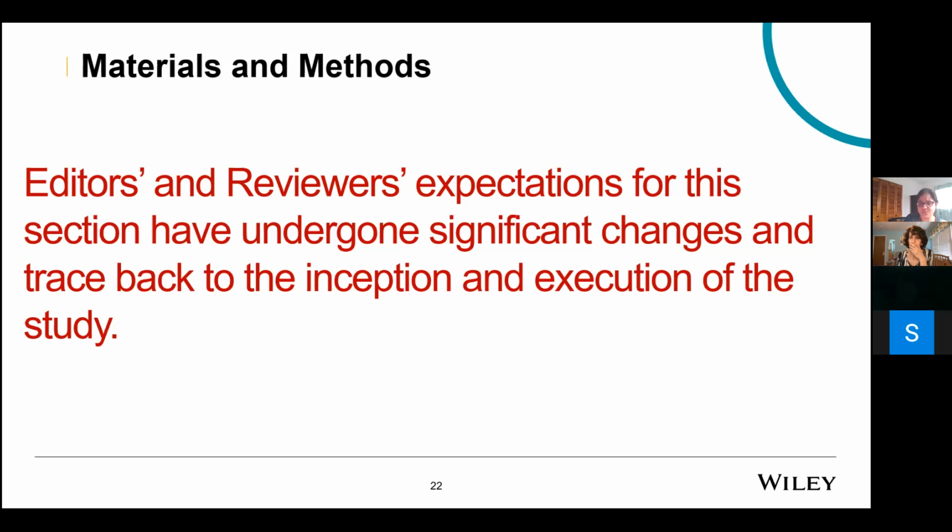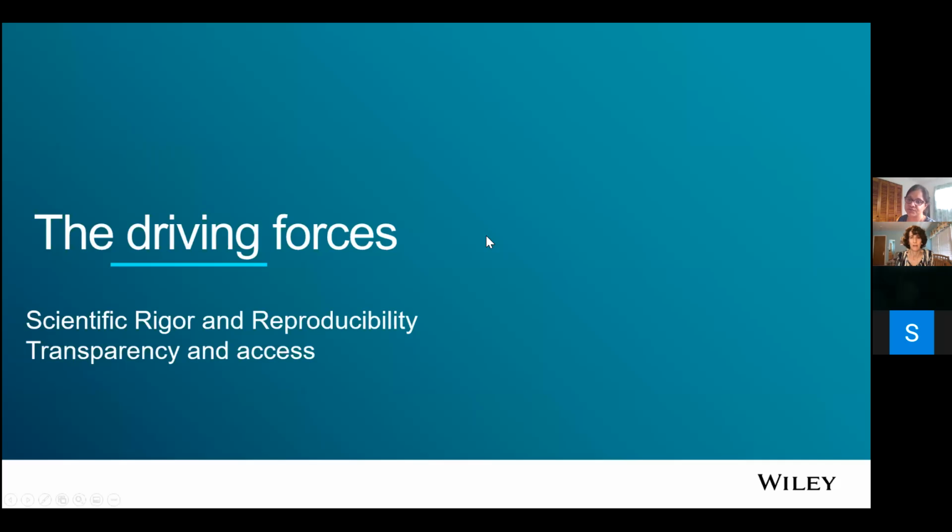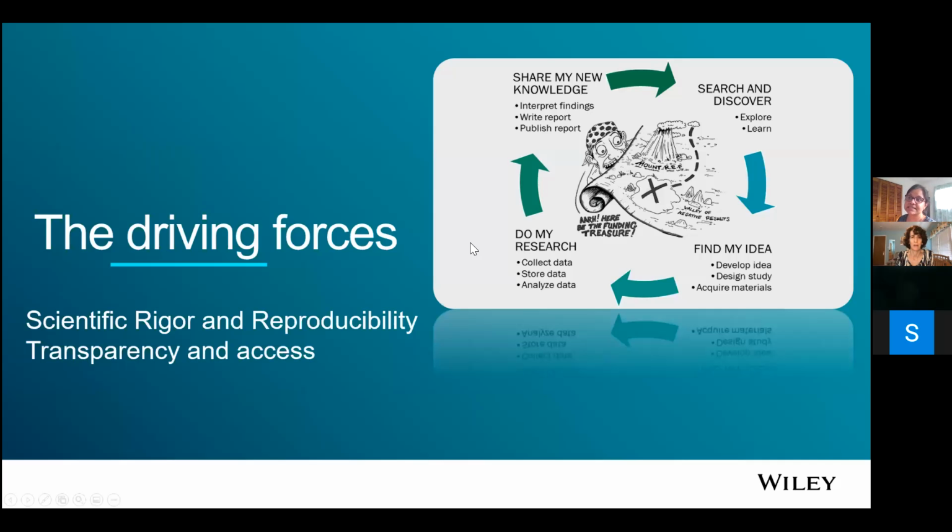So for long, the materials and methods section, as in the poll we also saw, was considered to be the easiest to write, a good starting point for your papers. And often it is also thought that no one reads it. So for the longest of times, it was an ignored section of the manuscript, but now that is changing. And the driving force for that change is scientific rigor, or rather the lack of scientific rigor and reproducibility in scientific research, and an increasing push for more transparency and for more access to published research and published data.